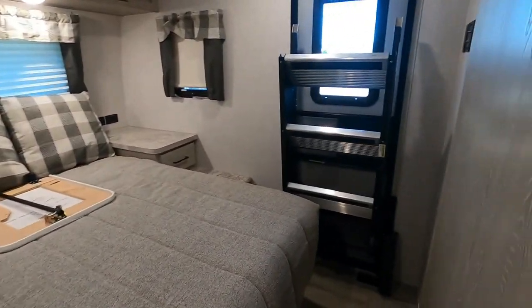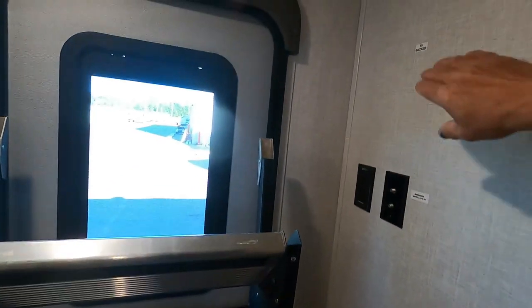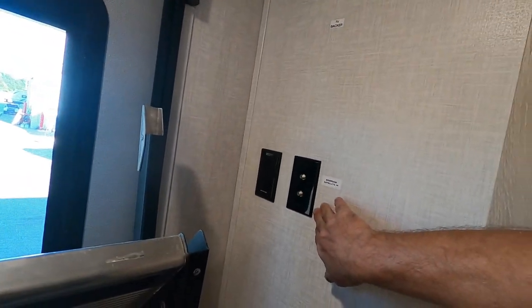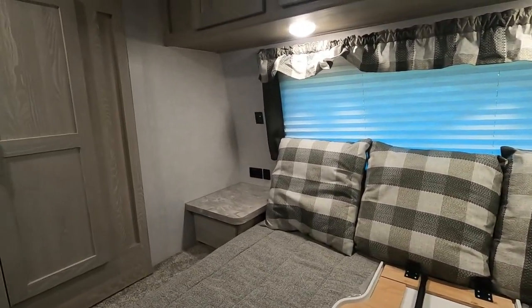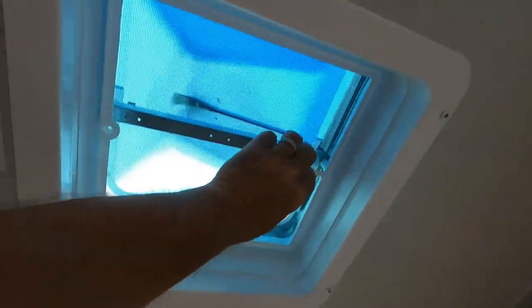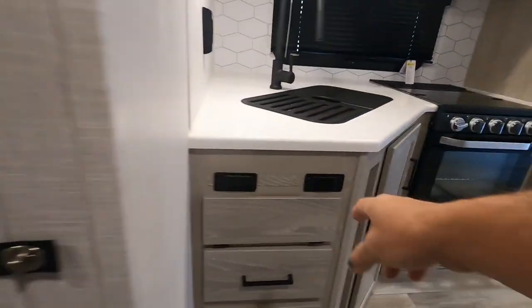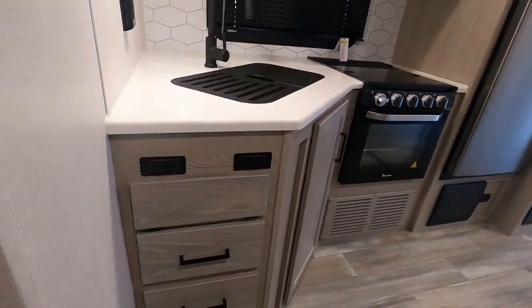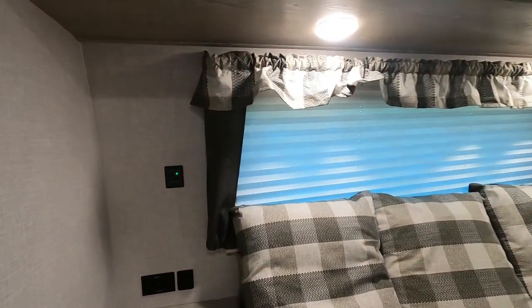Back in your bedroom. Of course, your other steps for heading outside. TV backer, so there is prep for a TV back here. 110 and USB ports on both sides of the bed. You have a hand crank open vent here. This is an extension, and two clips on the back will clip on here and give you extra prep area. And this is just your inverter.